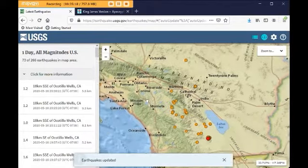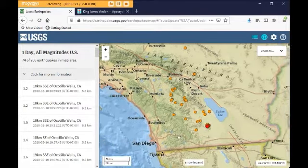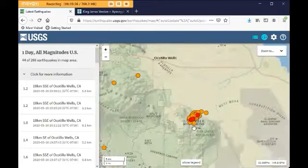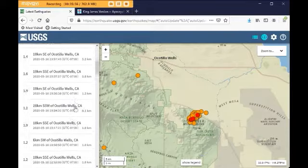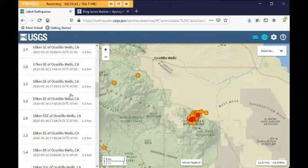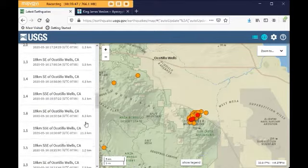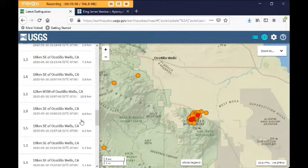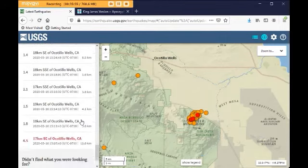Then down here in Southern California, we've got 74. What's going on here? This is at Ocotillo Wells. There are 44 here. So it's swarming for whatever reason. Mainly in the 1s range, it looks like. There's a 2. Here's a 3.0. So that's concerning. There's some 2s.